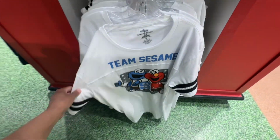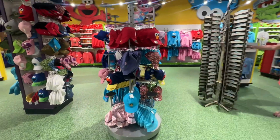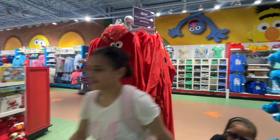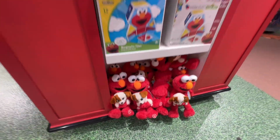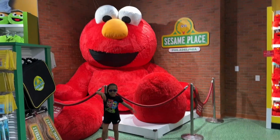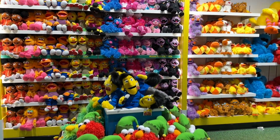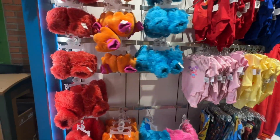Check out this Team Sesame Street t-shirt. So cute. They have hats, mugs, sweatshirts. These are so cute. They did an amazing job with this store. And check out, guys, this large Elmo plushie. This is the cutest thing. They have so much cute merch, but we'll check it out before we leave. Right now, we gotta go into the park.